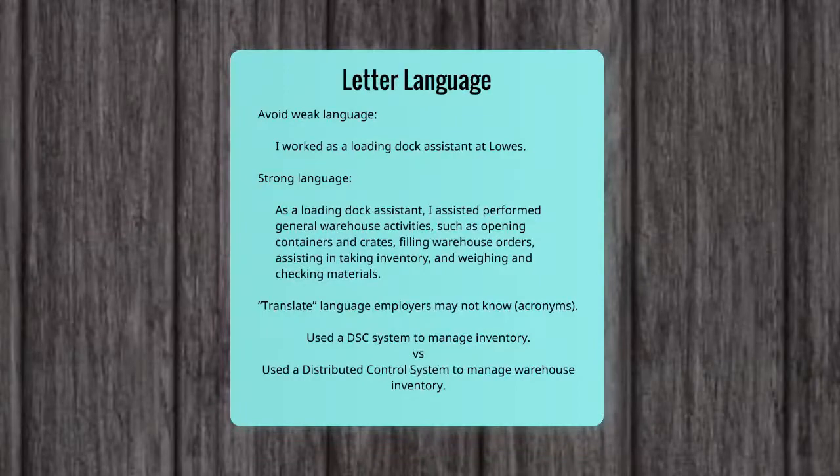So, some tips on letter language. It's important to create your cover letter in a way that employers will understand. Creating an effective cover letter means you will have to use language people outside a particular group can understand. For example, in the experience section of your resume or your cover letter, you will need to do some translating between military terms and civilian terms as seen on this slide. So, for example, the DSC system isn't something that most of us would know, so you would have to elaborate and say the distributed control system to convey what it was that you were responsible for.